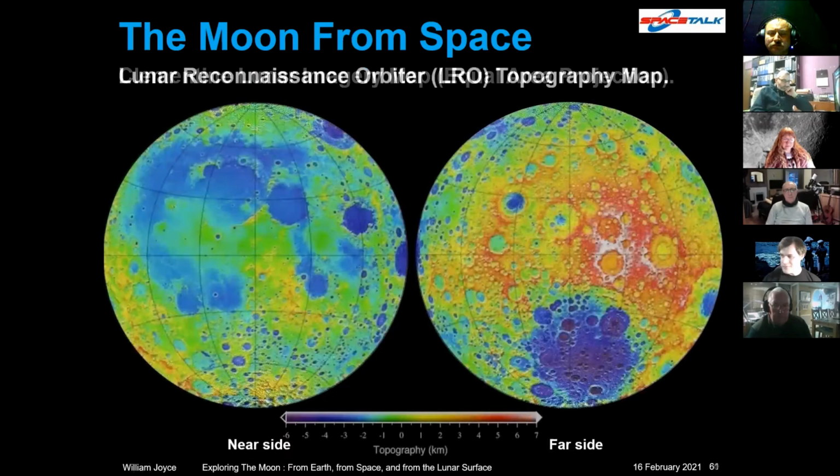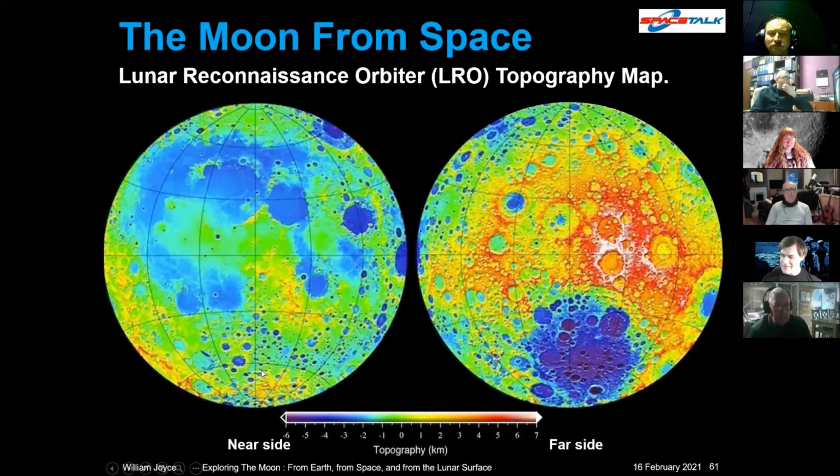And on the side facing the Earth, the highlands are greenish, so they're quite high. And the seas are blue, so they're all low. Big holes in the ground filled with lava, so they're low.